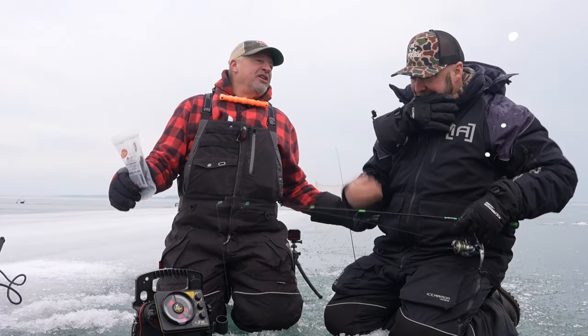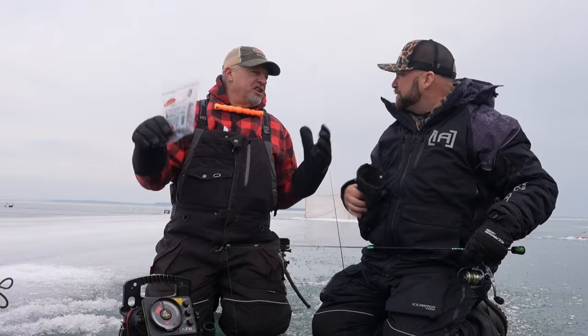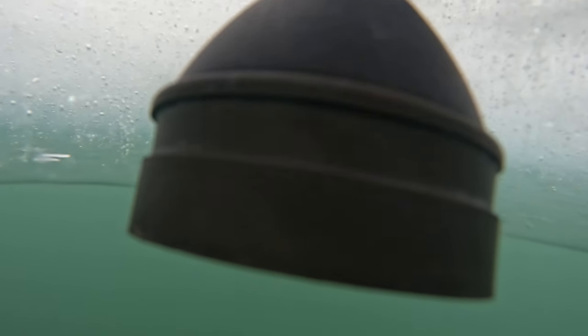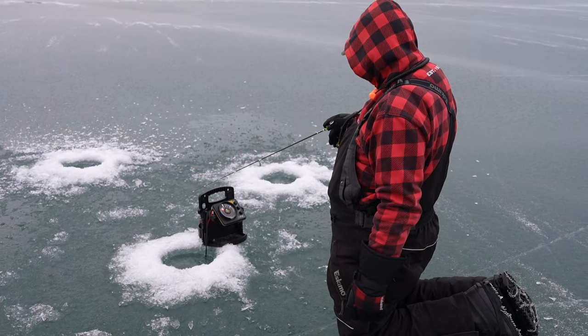Hey, I'll tell you, Tommy, you know what? One tip that I really appreciate that I've learned from you fishing in this deep water with a lot of current is angling your transducer. Today we did have the current cranking. We could have done it a little while ago. The current died down a little bit now. We got a little bit of current going to the south.